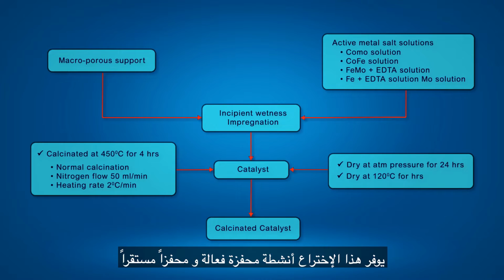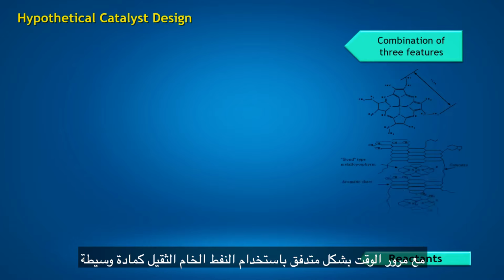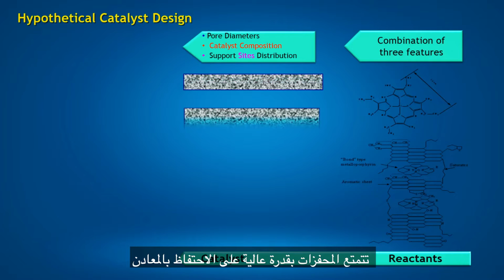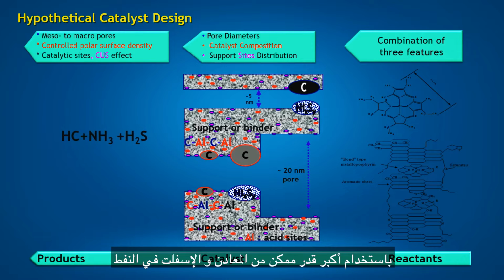The invention provides efficient catalytic activities and a stable catalyst with time on stream using heavy crude oil as a feedstock. The catalysts have a high metal retention capacity and superior catalytic stability, using the maximum amount of metals and asphaltene in the feed.